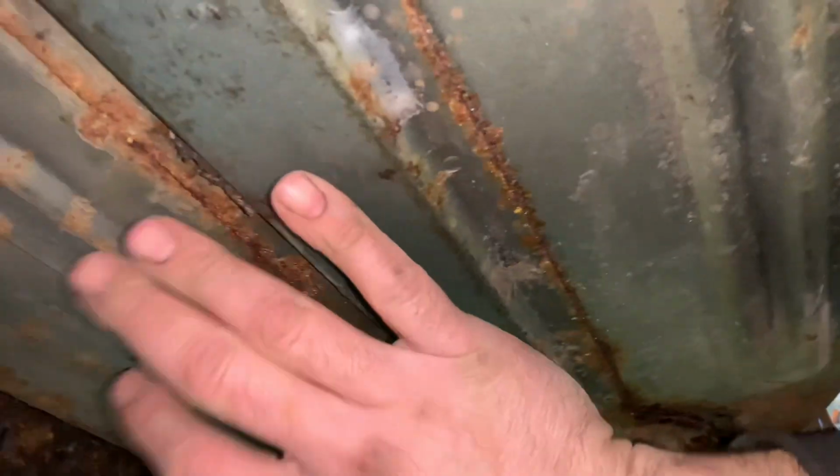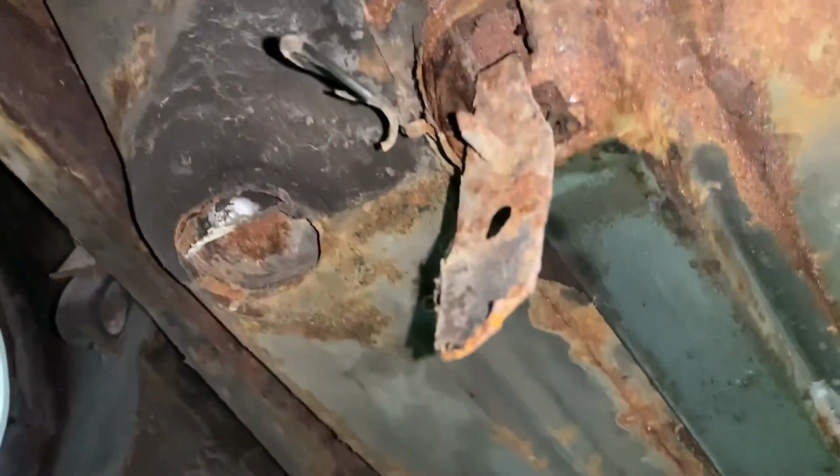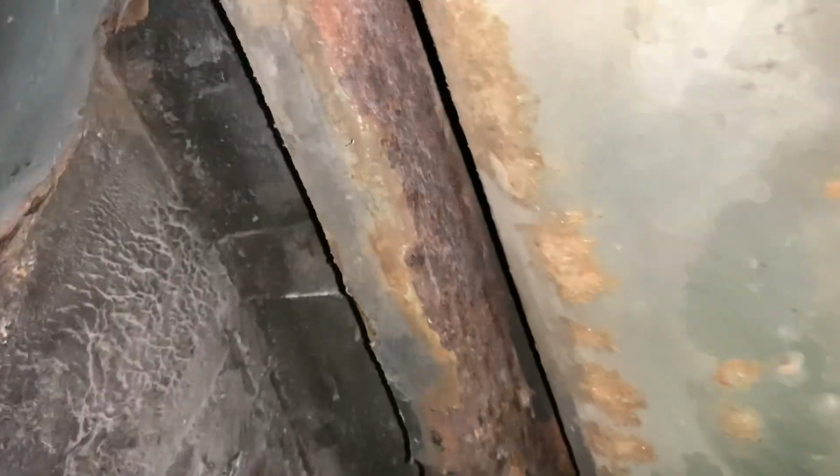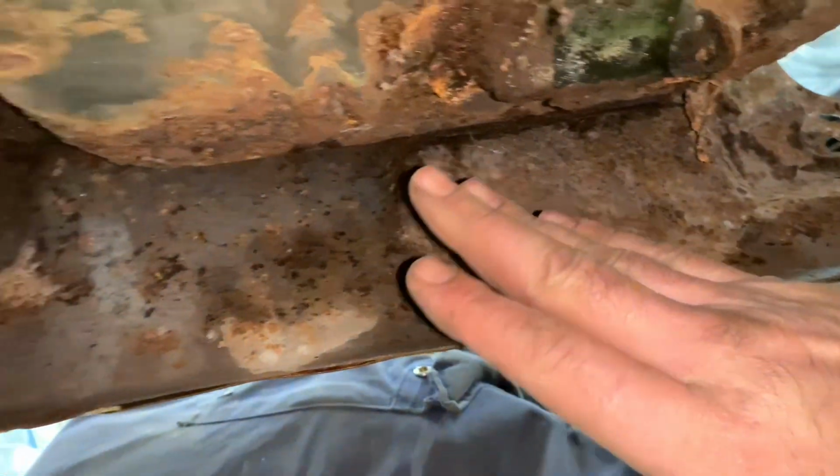So you could do maybe just the center section here, but I guess I can leave it up to whoever's building the car. If it was me, I like doing the whole one-piece trunk floor just because I think it looks cleaner. But this trunk floor is not dead, but it does definitely need some patchwork.